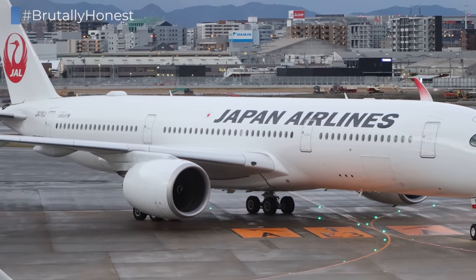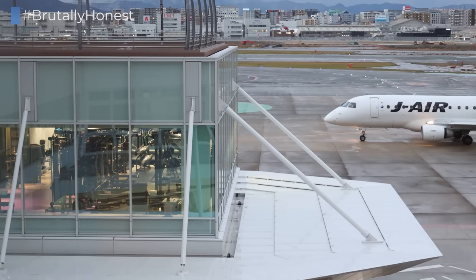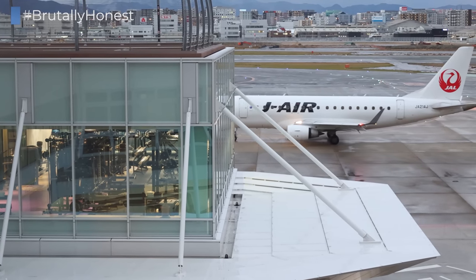By the way, I have no clue what gym this is with the apron view here, but if I lived in Fukuoka, I'd be ripped.